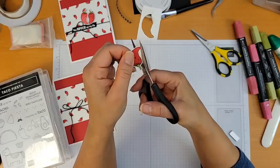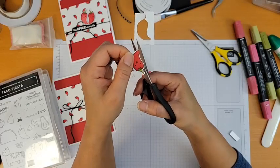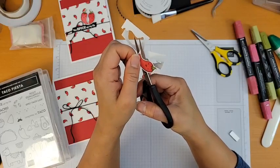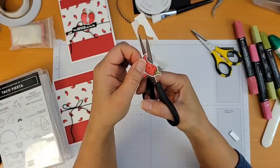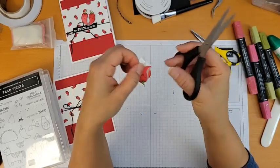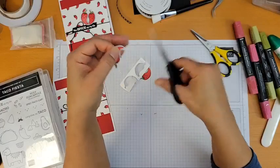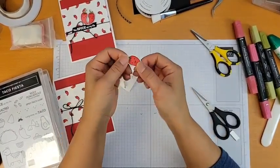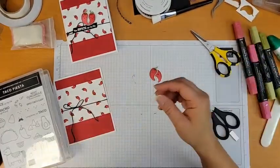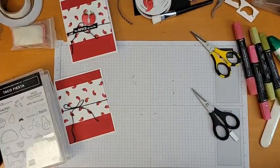And I don't know about you, but I always find that I end up gripping my scissors with a death grip by the time I'm done, and I have to remind myself to loosen up so that it doesn't give me a cramp in my hand. All right. Oh, there's a tiny little corner there. There we go. Okay, so there's my two little peppers, and I need to create my sentiment, so let's put that aside.